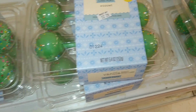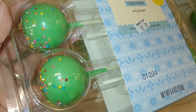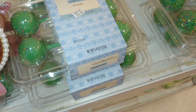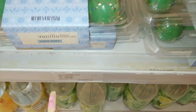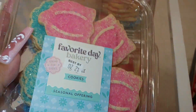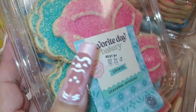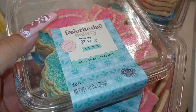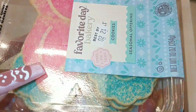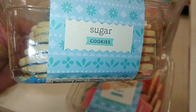And they do have these cake pops. I've never seen these here before at Target. Cake pops with the Lucky Charm green color and the sprinkles and vanilla, 4 count for $6. And look at these, they have these tulip cookies. They're tulip shaped, look. How cute. These are fun cookies. And these are seasonal offerings, so once they're gone, they're gone. They're in a cotton candy blue and bubblegum pink, very glittery sugar cookies.